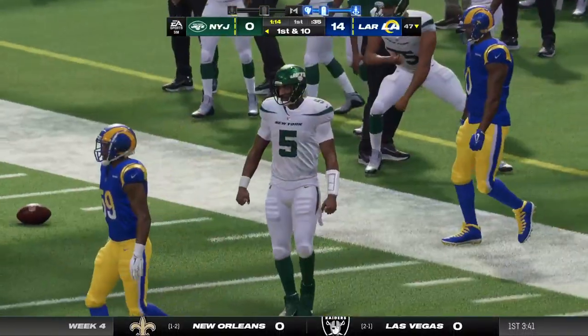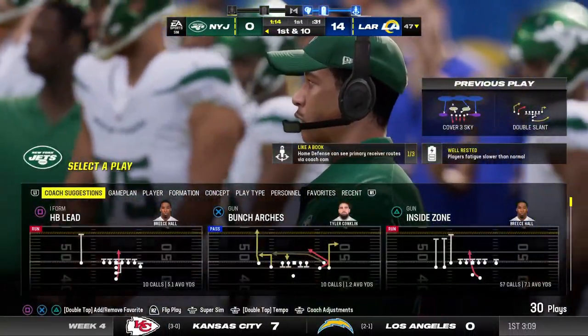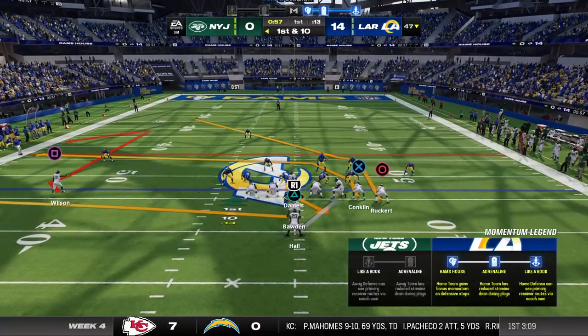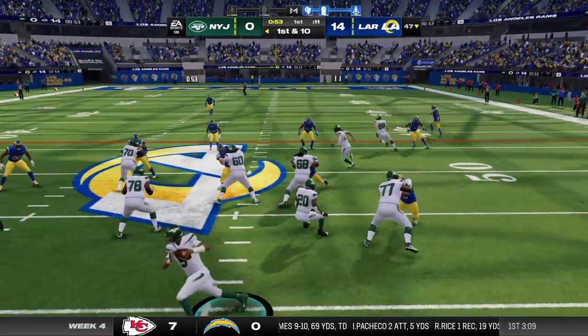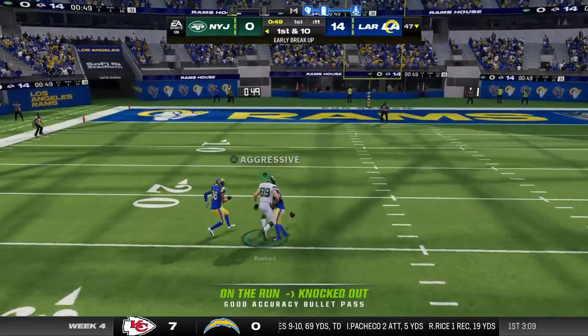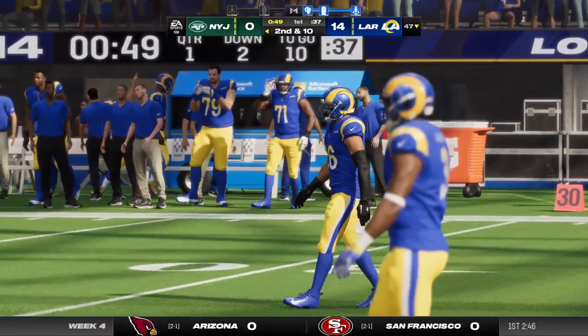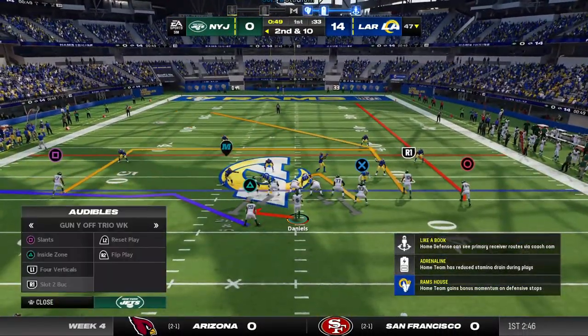Scrambling for 22 and a first. As we both know, there was a lot that went into why they made him their first-round pick this year. Part of it was what they saw in college, his playmaking ability when things break down. As soon as he saw he wasn't getting a lane to throw, he pivoted and found an alternate way to the marker. Looking for more there on first down, but this throw downfield, incomplete. Here's second and 10.